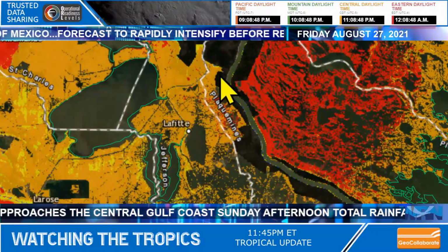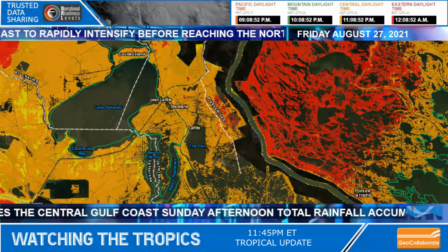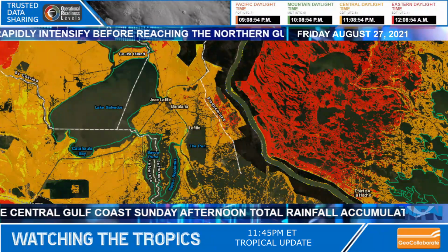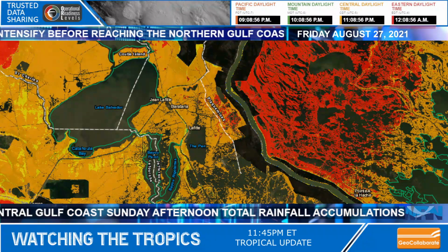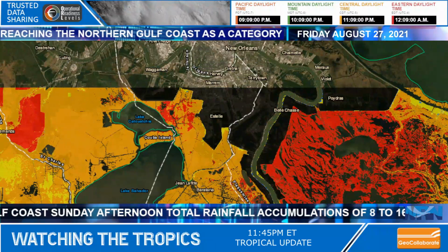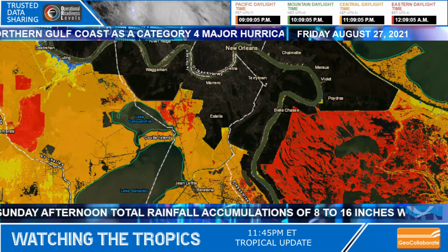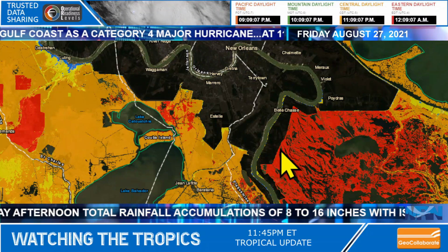You can see now the black areas are where the levees are. There is a chance that there could be some overtopping of levees. Like there's an opening right here because this is very swampy area. But this is Plaquemines Parish right down in here, and there's mandatory evacuation for Plaquemines Parish.